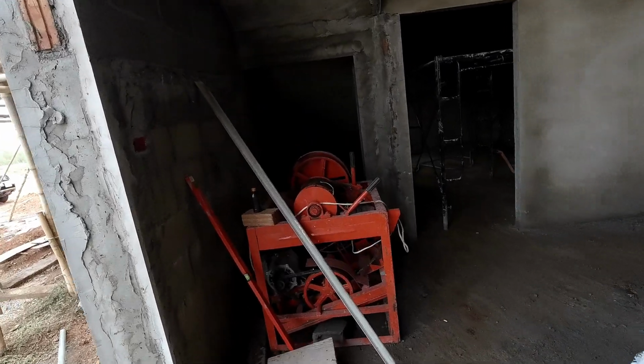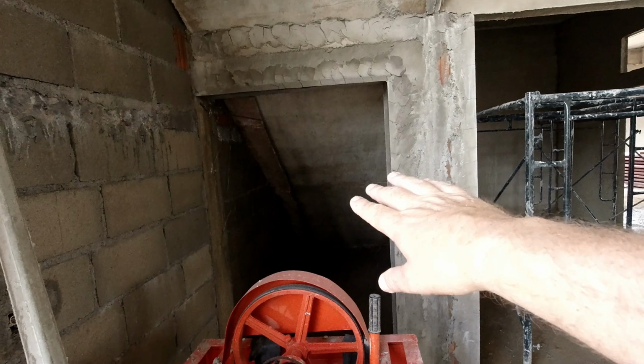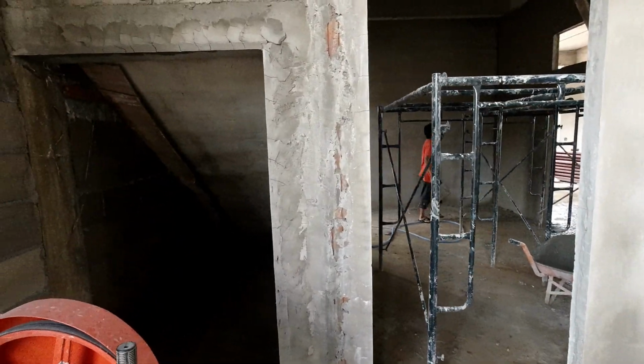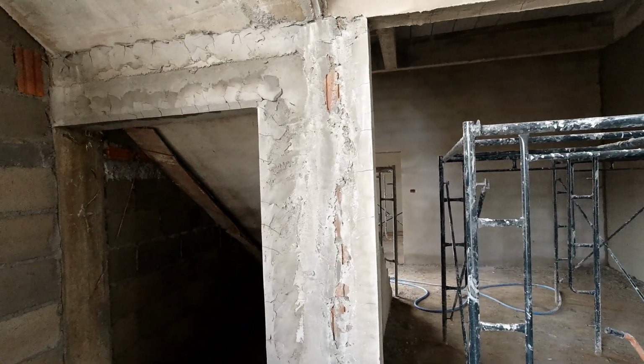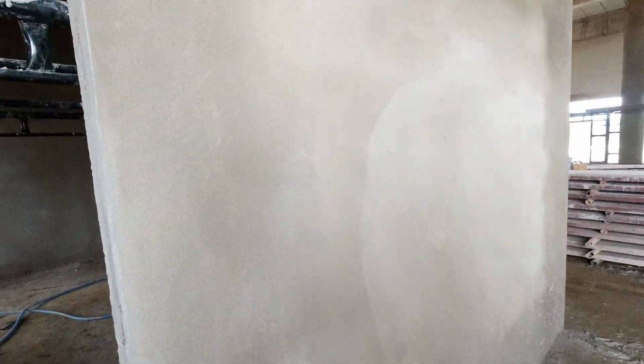I sorted the staircase out because the staircase was narrow down here. So they've actually sorted all that out now. So that's all been poured. That can come out now. The board should have worked. Yeah, I need to put a good seal on that. A nice job.